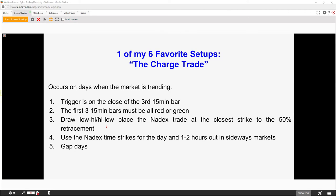So the trigger, guys, we're going to go into the setup here. Get your pen and paper out. Turn off your cells, stop reading your email. If you're reading it, pay attention to this because this could potentially change your life. I mean, these are the setups that I use to create the returns that I have.